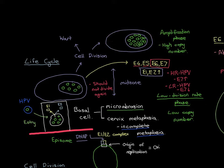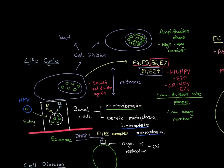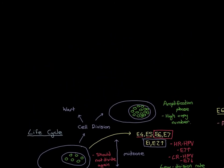Overall, the result of what has happened so far is that we have loads of mid-zone cells that have nuclei absolutely stuffed full of viral genomes. We have loads of viral genomes at this point. Obviously, we now need to package them up into capsids to produce the finished viral particle. So, this now is the late portion of the viral life cycle. So we'll come up here and we'll study the late portion of the viral life cycle.